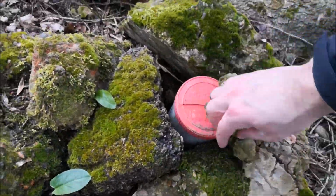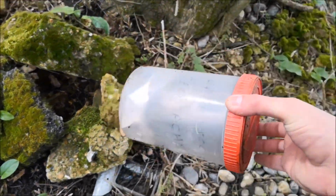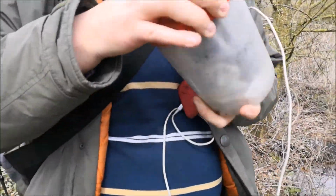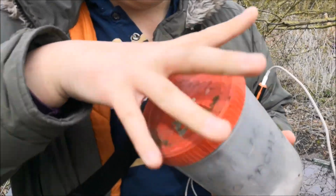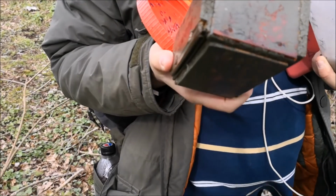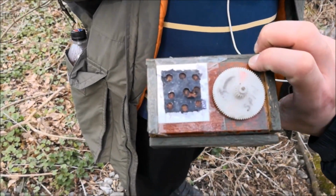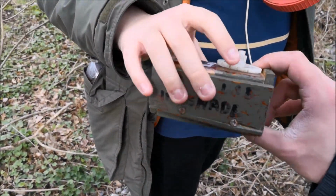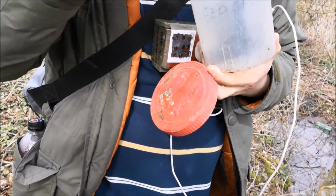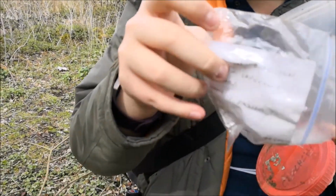Oh, look at that! A nice, sizable cache. And Harry's going to do it for me as he lost. And there is a box. Oh! This could be a field puzzle. Or not. Wait. What does that say? I don't know.